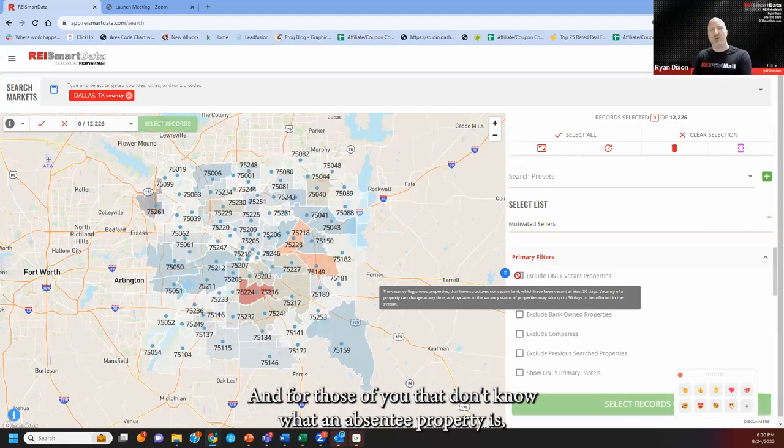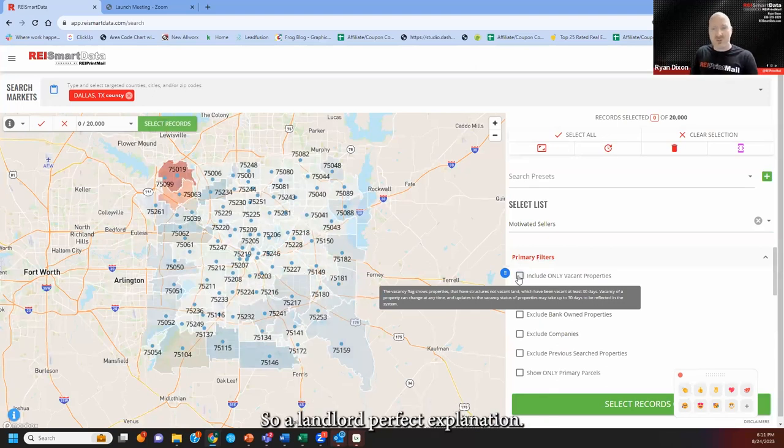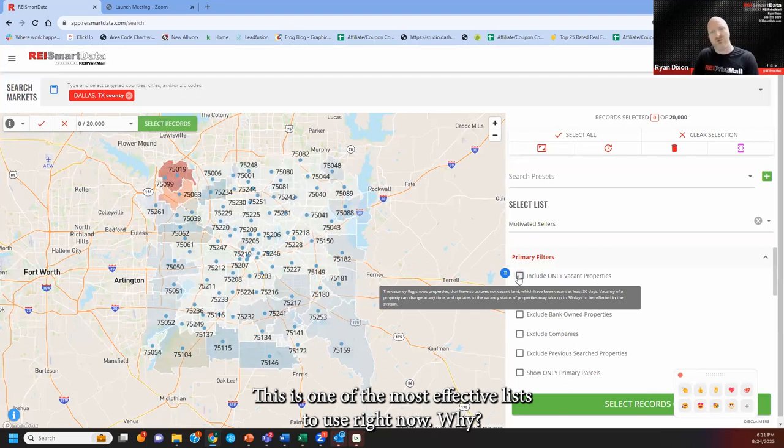And for those of you that don't know what an absentee property is, basically I own somewhere other than where I live. So a landlord, perfect explanation. I live in this house, but I own another house somewhere else, and I rent that out. That is an absentee owner. This is a great way. This is one of the most effective lists to use right now.